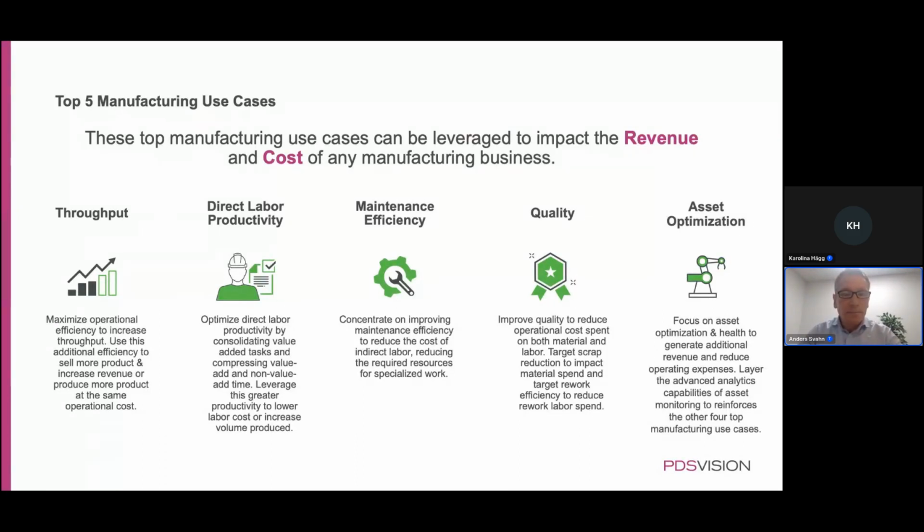And when it comes to quality, it's really improving the quality to reduce operational costs spent on both material and labor and targeting scrap reduction to impact material spend and also the margin in the company. And finally, the asset optimization. Here we see that your investment in the machines and the lines and in your production is really key to leverage, and to be able to monitor that and maybe connect them and use that as a capability for monitoring really reinforces all other four use cases. So that is really the underlying connectivity, which is really important.